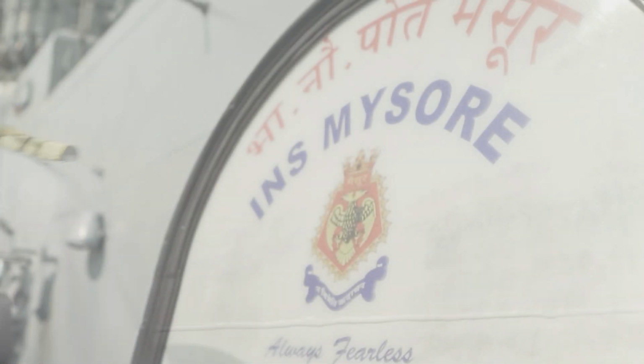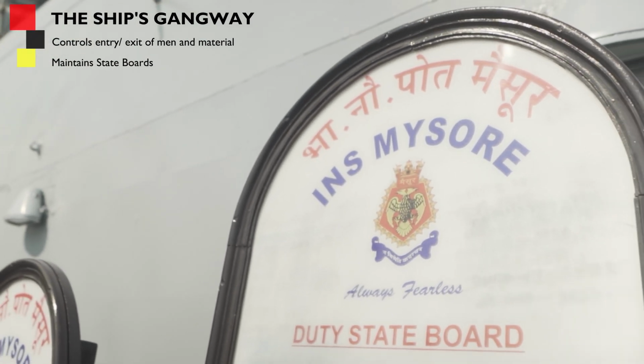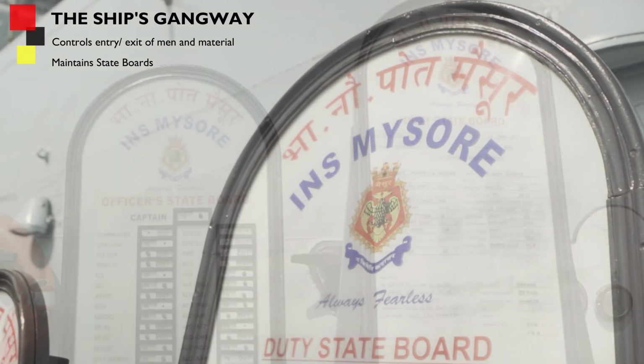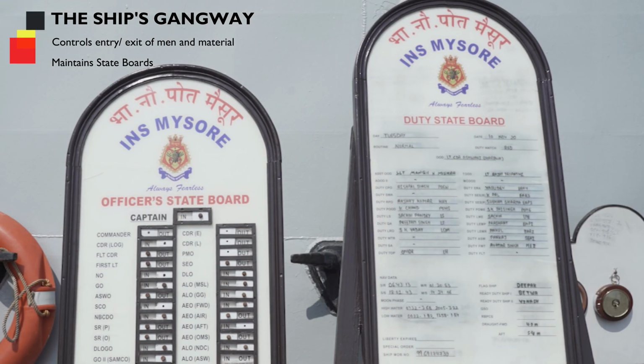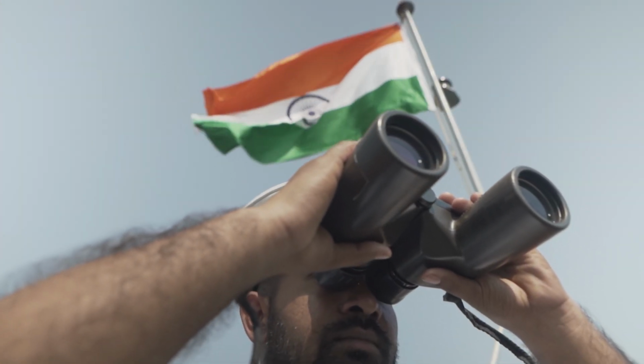We are now on board the Mysore. The gangway is the nerve center of a ship in harbour. Entry and exit of men and material is controlled from here. The state boards placed here indicate the presence of personnel on board and other crucial information including weather and harbour activities for the day. The gangway staff also keeps a sharp lookout for ships entering or leaving harbour and also keeps a vigil around the ship.